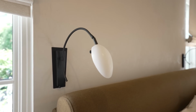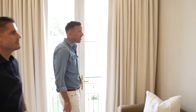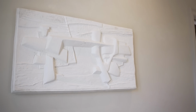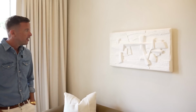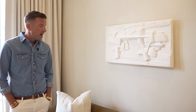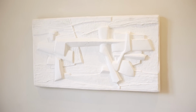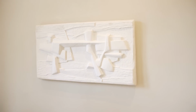And the artwork here, this little plaster piece again, is something that we found in Paris at the flea market on that same trip as where we found the dining room chairs we were talking about downstairs. We had this little plaster piece shipped back, and I think it works great again with just the neutral, calm, textural nature of this room.